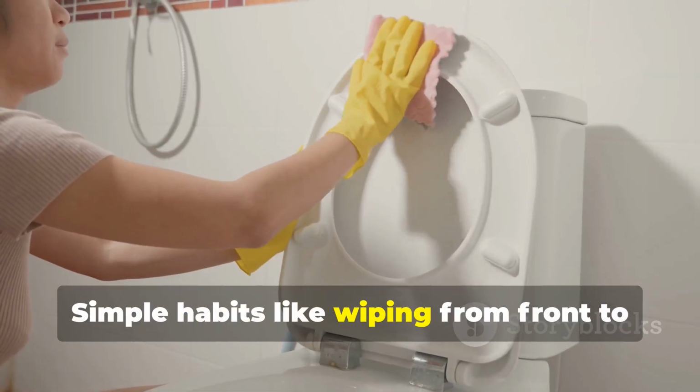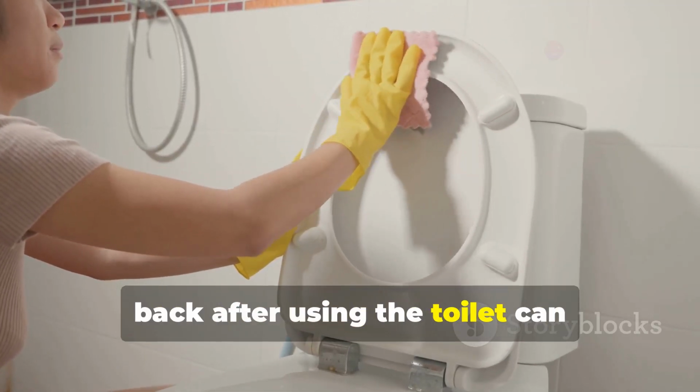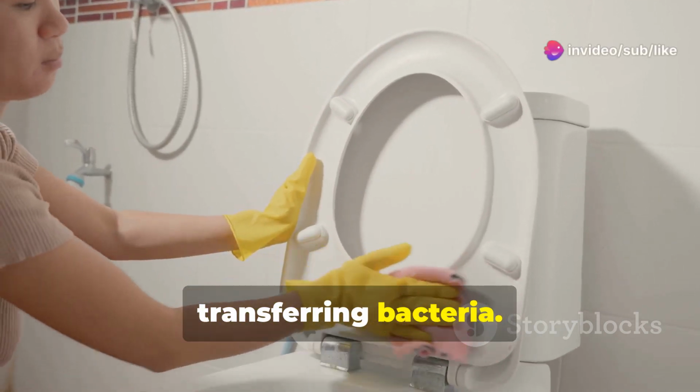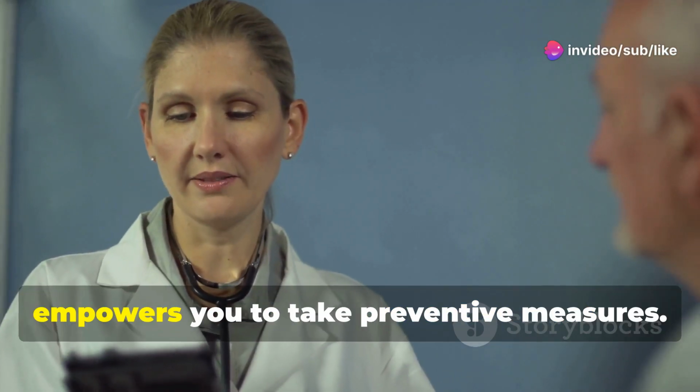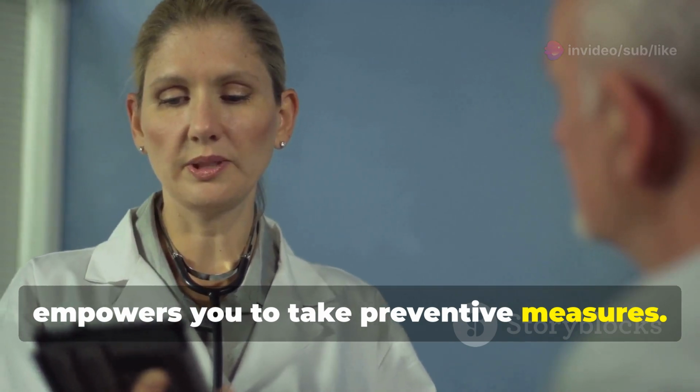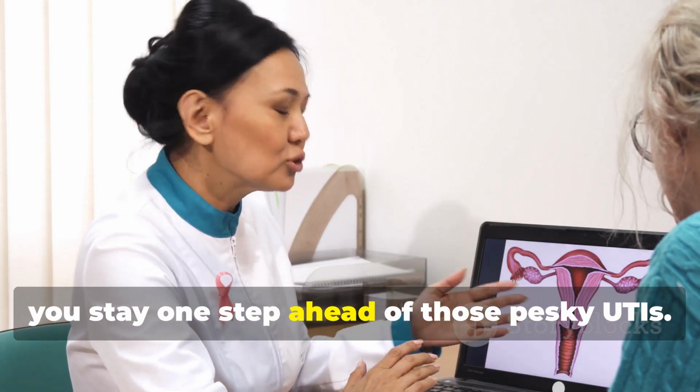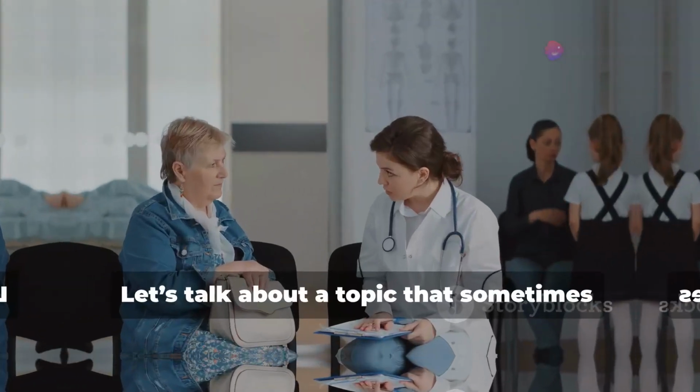Simple habits like wiping from front to back after using the toilet can significantly reduce the risk of transferring bacteria. Understanding this proximity issue empowers you to take preventive measures. Knowledge is power, and understanding your anatomy can help you stay one step ahead of those pesky UTIs.